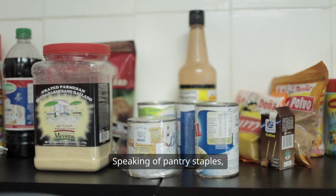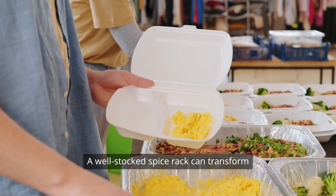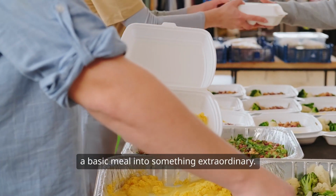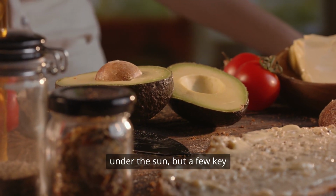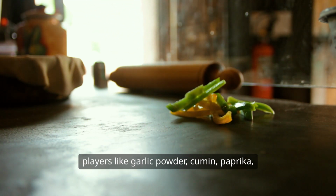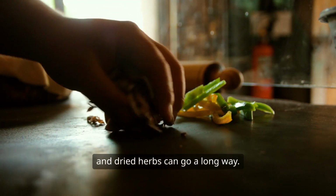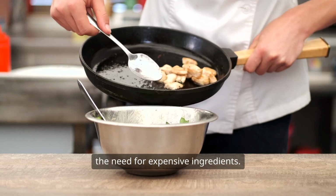Speaking of pantry staples, let's not forget about spices. A well-stocked spice rack can transform a basic meal into something extraordinary. You don't need to buy every spice under the sun, but a few key players like garlic powder, cumin, paprika, and dried herbs can go a long way. They add depth and flavor without the need for expensive ingredients.